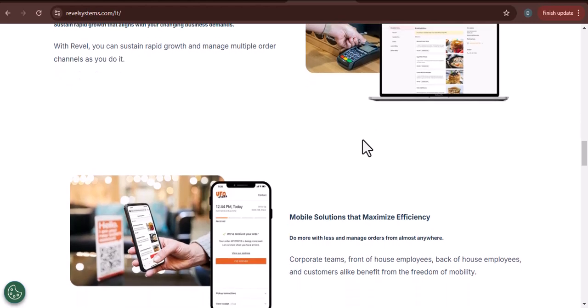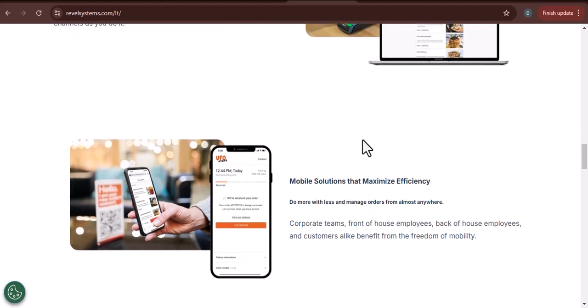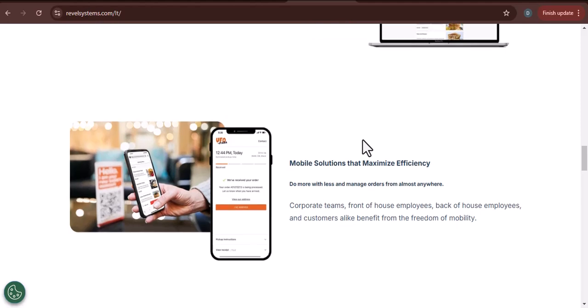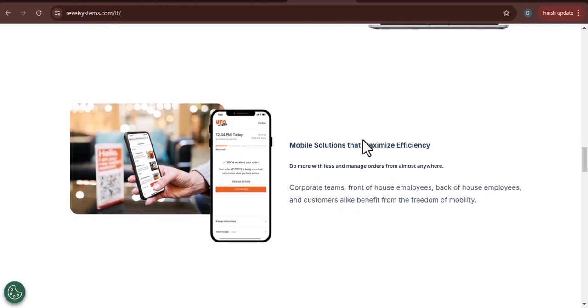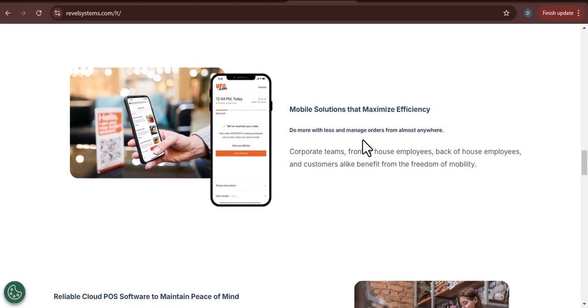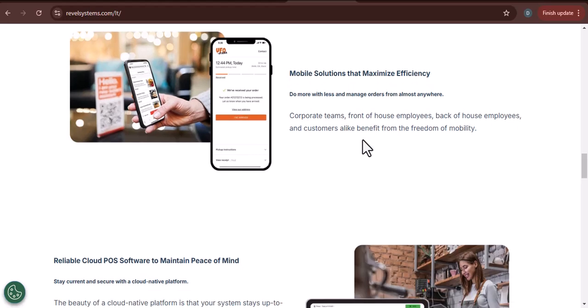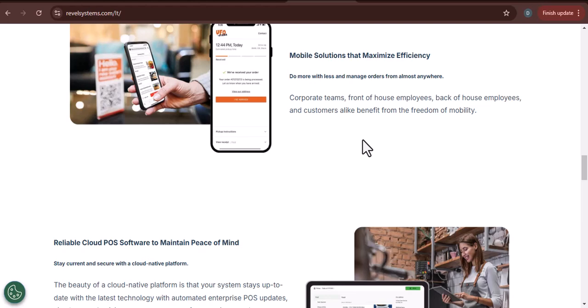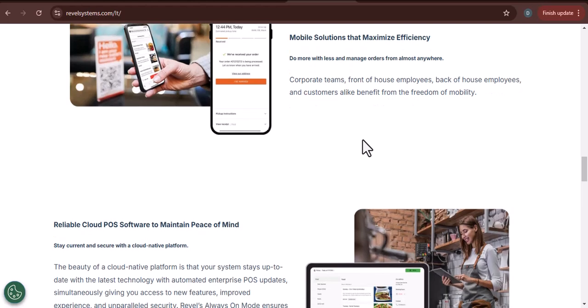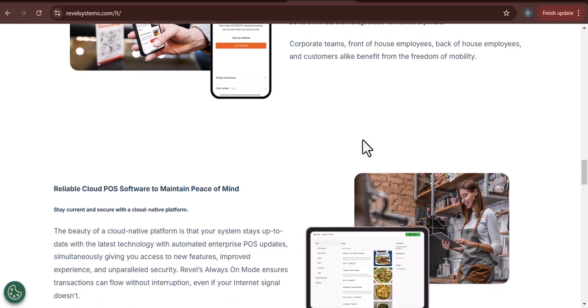Then there's the implementation and training. Getting your Revel system up and running smoothly isn't just about plugging in the hardware. It involves setting up your menu, configuring your settings, and training your staff on how to use the system effectively. Some Revel resellers offer implementation services, which can include on-site setup, data migration from your old system, and personalized training sessions. These services, while incredibly valuable, do come at an additional cost.